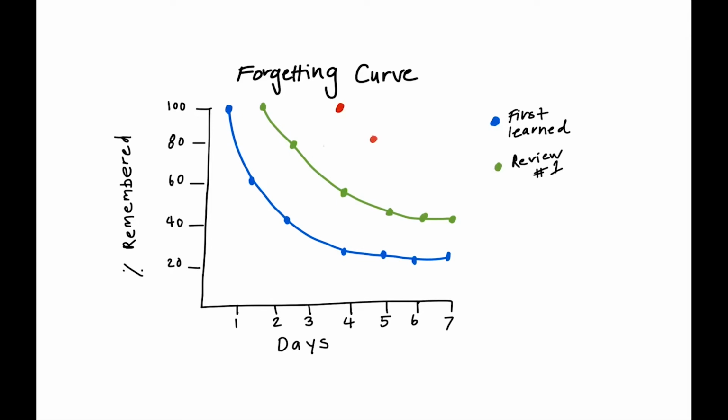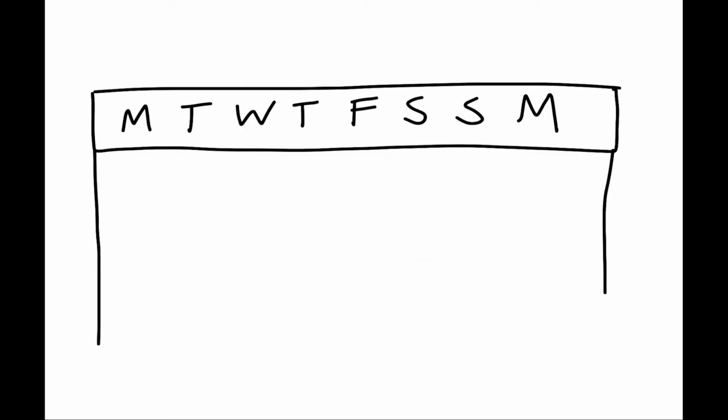However, the second time information is reviewed, the curve is not quite as steep. We take longer to forget, and so on, and so on. With each subsequent review, it takes even longer for us to forget that information.